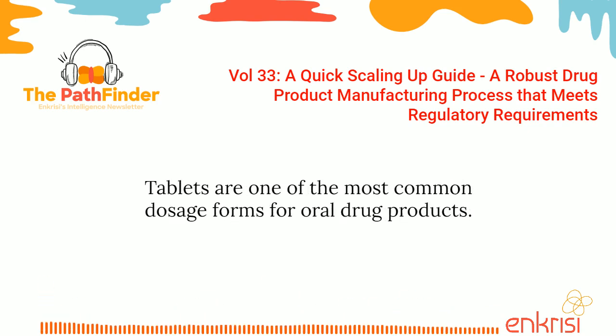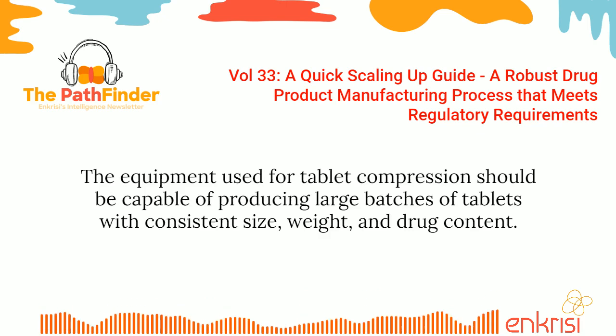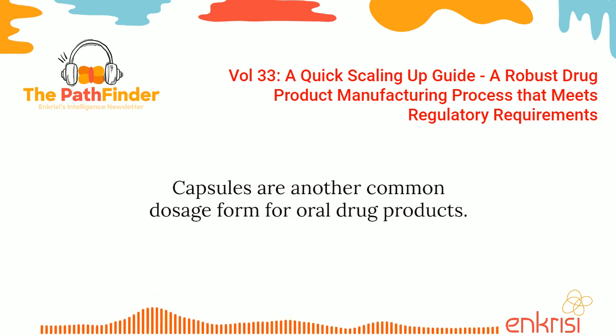Tablets are one of the most common dosage forms for oral drug products. Scaling up a tablet manufacturing process requires consideration of several factors, such as the type of tablet press used, the compression force applied during tableting, and the tablet coating process. The equipment used for tablet compression should be capable of producing large batches of tablets with consistent size, weight, and drug content.